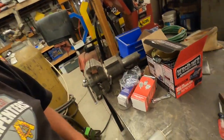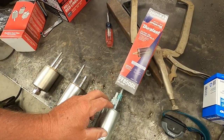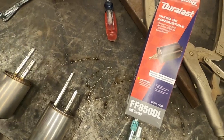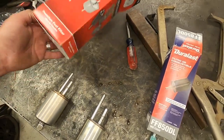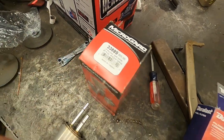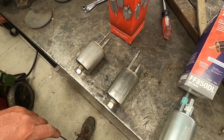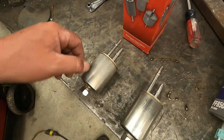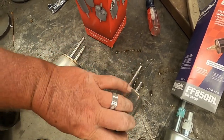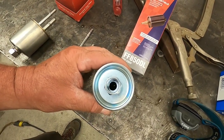filter. So this is the deal here. This is the AutoZone one, which is this guy right here. So here's the weird thing. This is a Wix number of 33889. Okay, I just picked up this one right here. It's a MicroGuard, and it is part number 33889. But if you look at it, it's a completely different design. This is the one that came off the car, and at least these two look identical. If you look in the center of this one, you can see like a chrome piece in there or like a flat piece. This filter, it's just a dark hole, and you can actually see through this one.